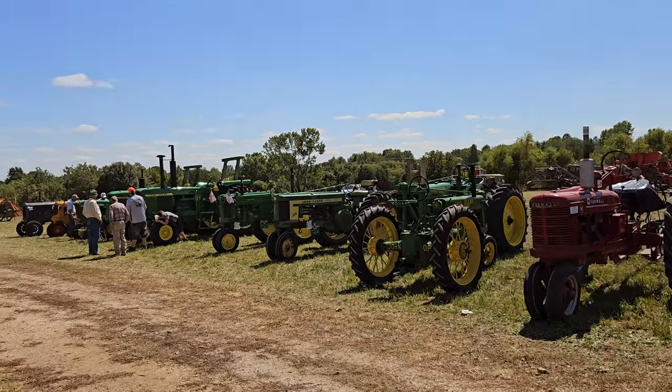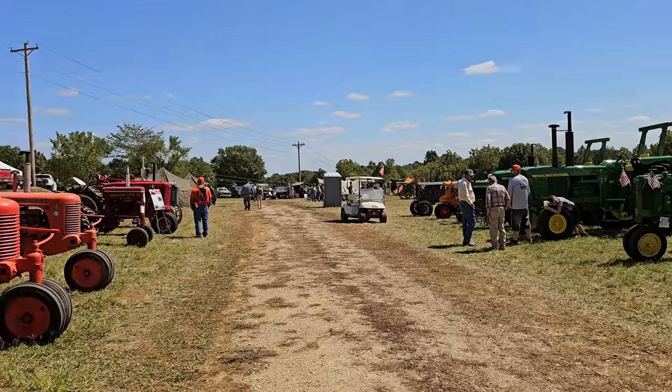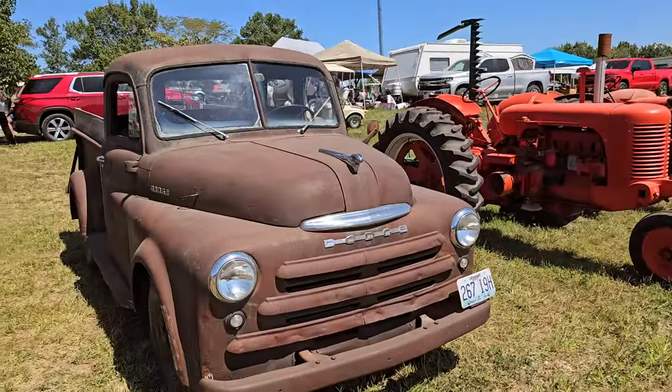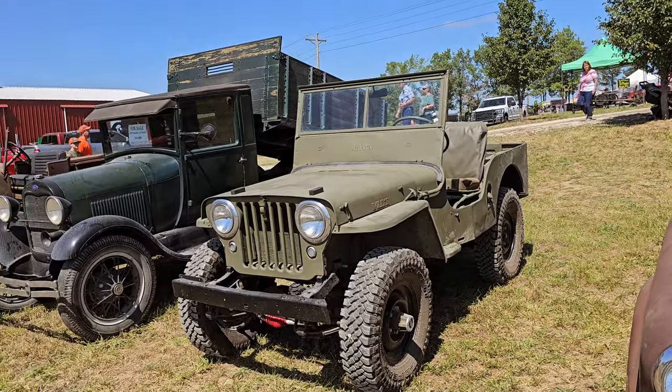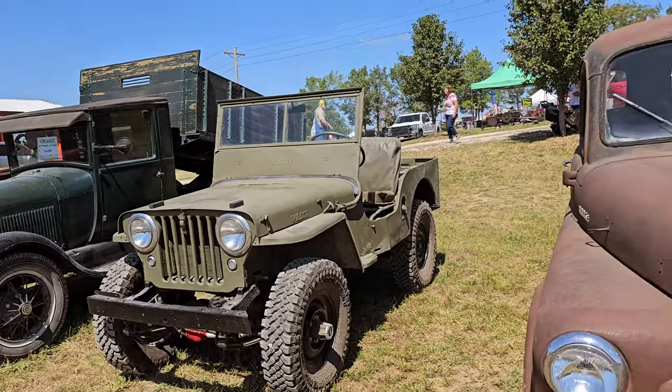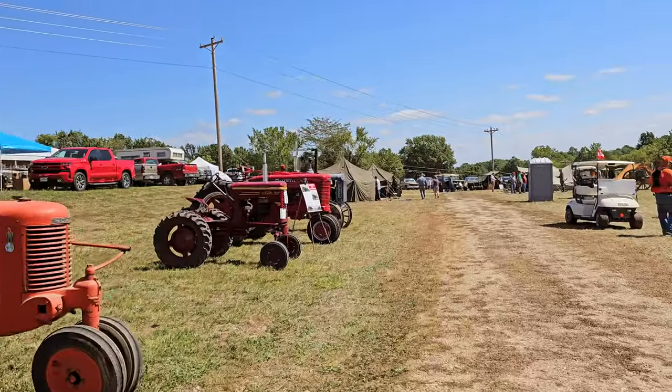We got some John Deere on this side. I promise you guys, armed services is worth looking at for tractors and cars. Here. That way I'm not a liar. That's a Willys Jeep. You can see it down here though.